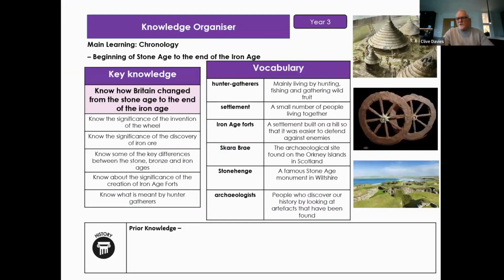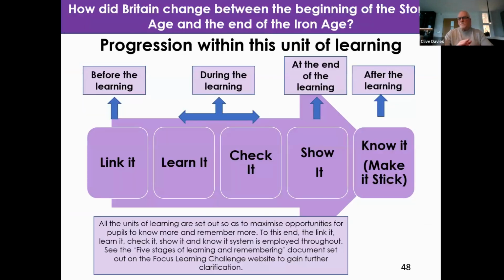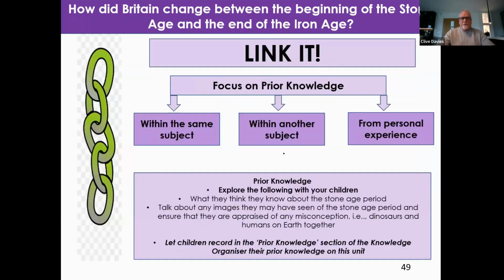Then we move on to a knowledge organizer. Each of the units of learning includes a knowledge organizer. And then we move on to the way we're going to work through it using the link it, learn it, check it, show it, and know it process. Now, within the same subject for link it, if I'm doing some work on plants in year 3, I know they've already met plants in year 2 and 1. So right at the very beginning, I'm bringing together that knowledge in some way.